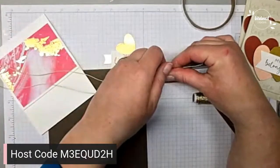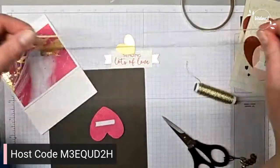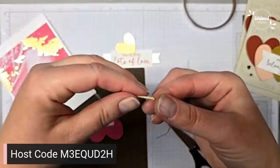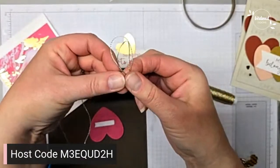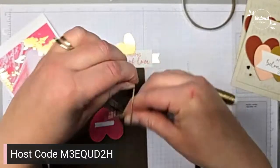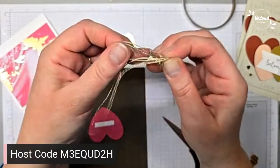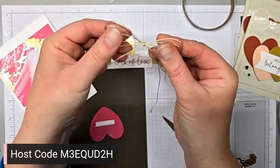Now I'll make sure you have some of this in your kit as well. And hopefully it won't get all twisted. I don't usually include twine in my kits because it can get to be a big knotted mess. But for this one, I will include some. And now I have way too much here, but you'll have enough that you need. You're going to take it, double it up, and then tie a bow holding 2 strands together. Okay, just like that.